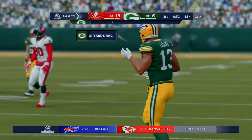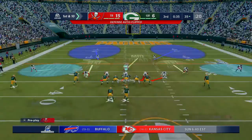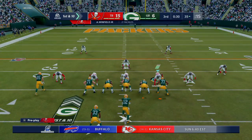And he's going to get this down to the 35-yard line. The catch and run going to wind up netting him 33 yards. So that changes things a bit. Here's a 1st and 10 all the way down at the 35.